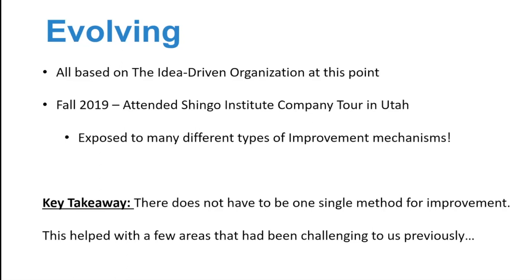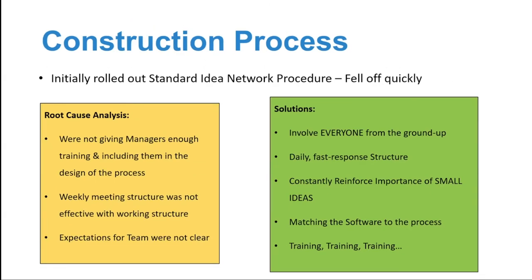So the key takeaway there was that there's not one single method for improvement. And as a company, as an organization, we can go beyond the idea-driven organization. We can create whatever we need to create. So we took those lessons that were brought to me once I got started and involved, and we put them to the test with construction. With this group, we tried to roll out the standard idea network procedure, and it kind of fell on its face, to be quite honest.